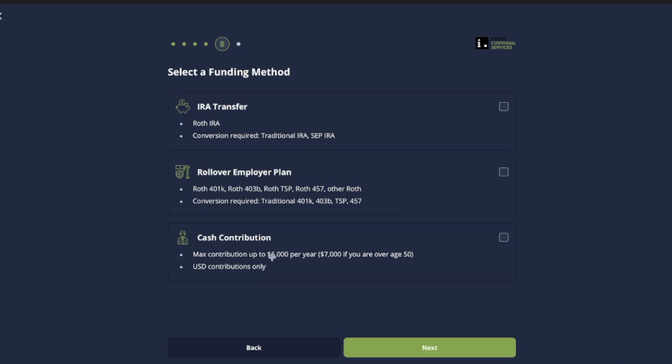But keep in mind, there is a maximum of $6,000 per year and $7,000 if you are over 50. So keep in mind, if you are going to go the cash route, you will only be able to deposit $6,000 every single year into your Roth IRA. That is the standard the government has set, and that is the maximum amount that we can contribute.